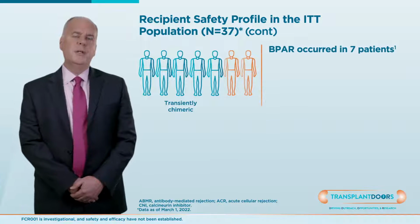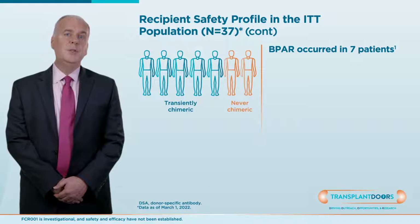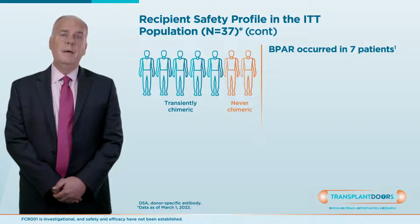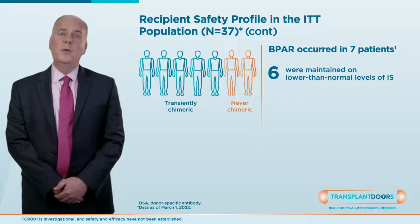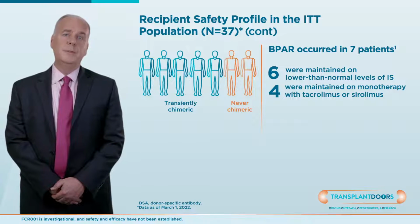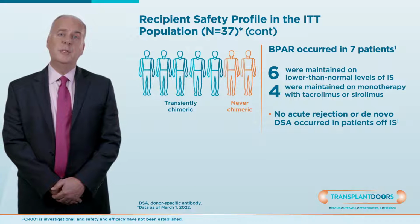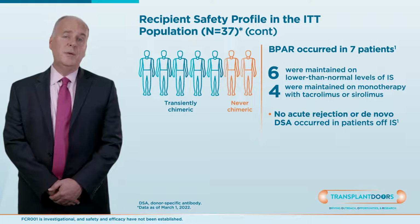Biopsy-proven acute rejection occurred in 7 patients, 5 of whom were transiently chimeric and 2 who were never chimeric. 6 of these patients were maintained on lower than normal levels of immunosuppression, and 4 were maintained on monotherapy with tacrolimus or sirolimus. No acute rejection or de novo donor-specific antibody occurred in patients off immunosuppression.